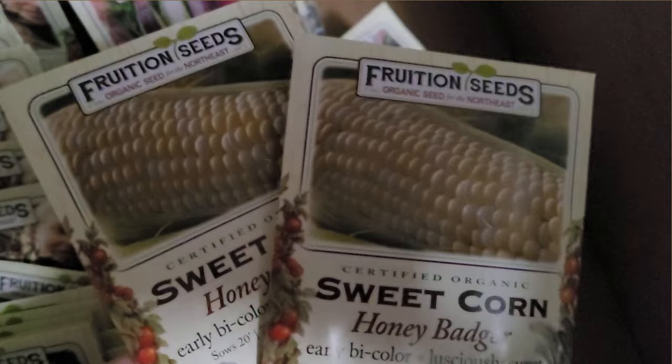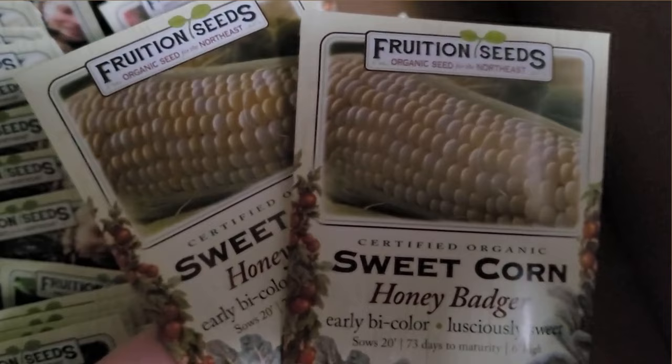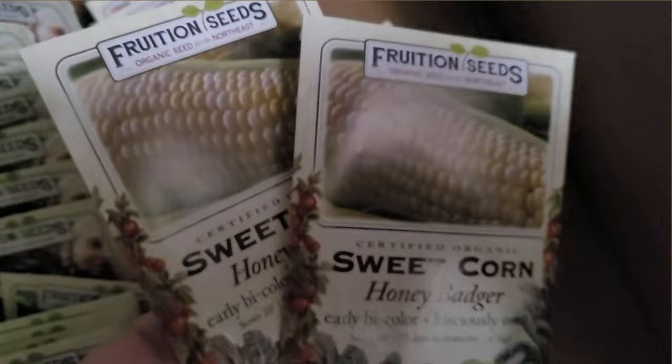Do you ever just buy seeds because you like the name? This is called Honey Badger. It has bicolored corn kernels. And it's sweet corn. And it looks very scrumptious. Like honey. So I got it.